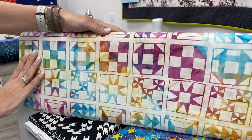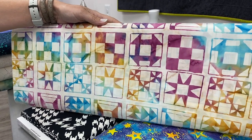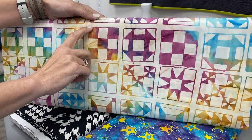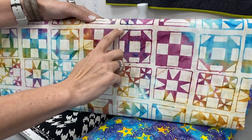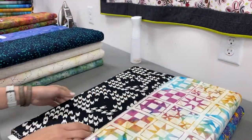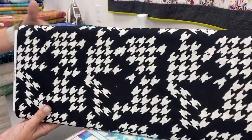This print we've had before in a different colorway, and I just think it's terrific. It would be really fun to cut apart and use as quilt labels. You could write small in the middle of those, and just that one little square could be a quilt label for your next quilt. And then this one's a really fun houndstooth.